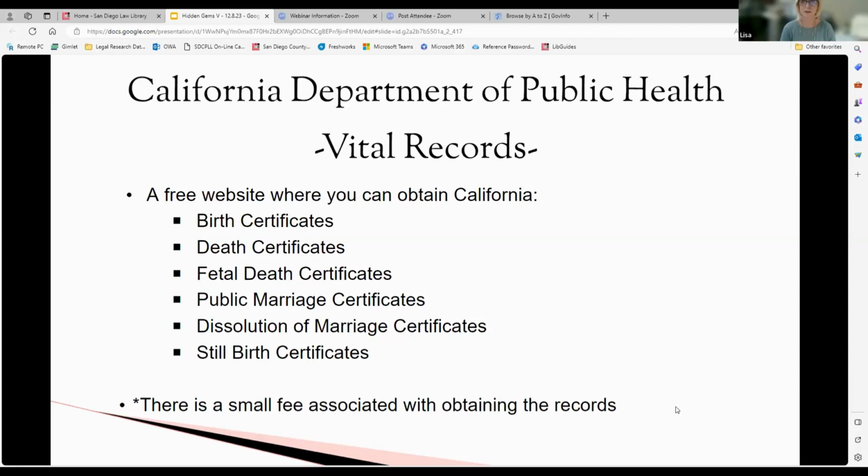I think this truly is a hidden gem. We've certainly recommended this to some patrons who are looking for these types of records or wondering how to find them, especially if they go back some years, or even if the patron doesn't know what county something took place in. That does come up from time to time. So this is a really useful resource and definitely worth checking out if you weren't familiar with it.